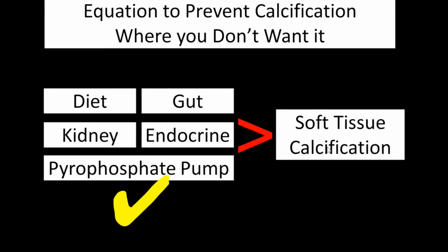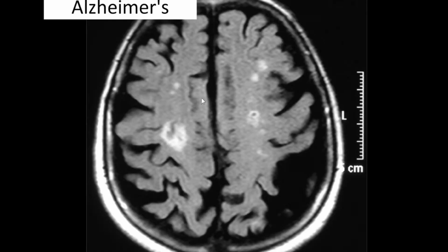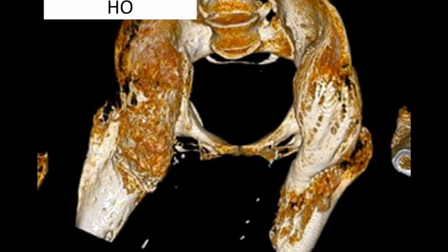In general, it would therefore seem that this equation is quite straightforward, and therefore could be applied to diseases such as atherosclerosis, as seen here by this calcified blood vessel, Alzheimer's disease, as seen by these calcific nodules in a patient with neural degeneration, cancer, such as these calcific nodules on a mammogram in a patient with breast cancer, heterotopic ossification, as seen in this patient who has suffered muscle injury, and, of course, diseases such as PXE.